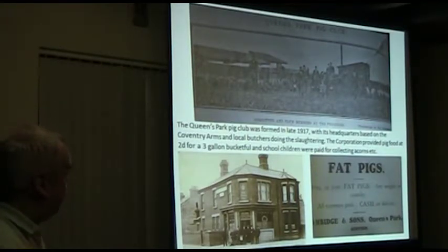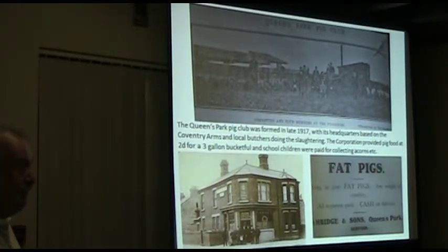Obviously, Ambage's butchers would buy them. There were apparently about 80 members of the club and 80 pigs, so each member of the club had a designated pig.